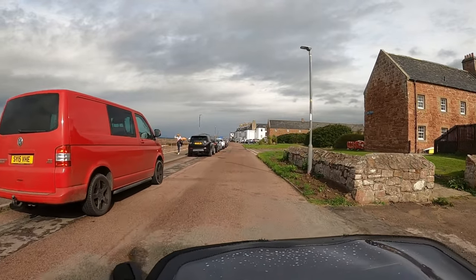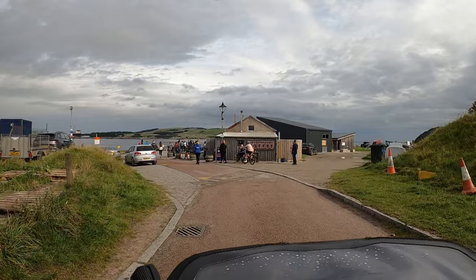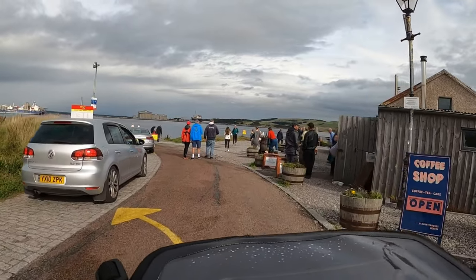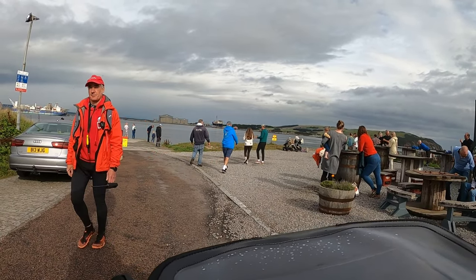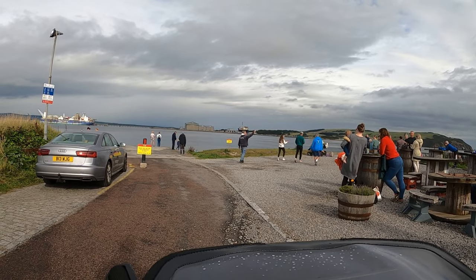It soon became clear that we'd turned up at Cromarty's annual rowing regatta, and the place was heaving. Unfortunately, Craig and I don't do crowds, so we made a hasty exit. I had intended to show him the famous Nigg ferry, but there were just too many people milling around. Luckily, I've got loads of video from a previous visit a month earlier.